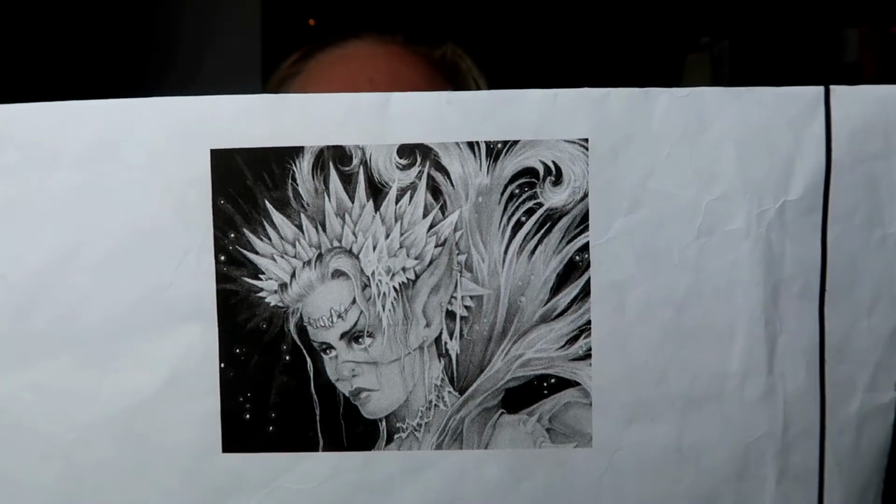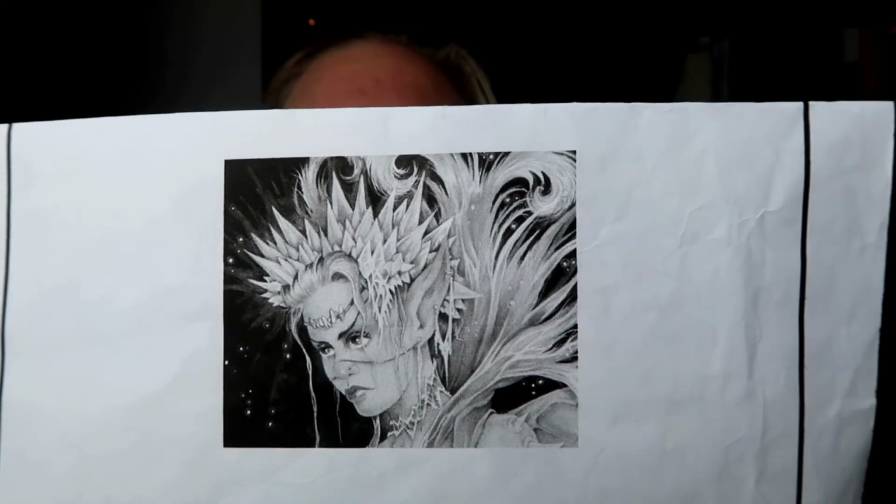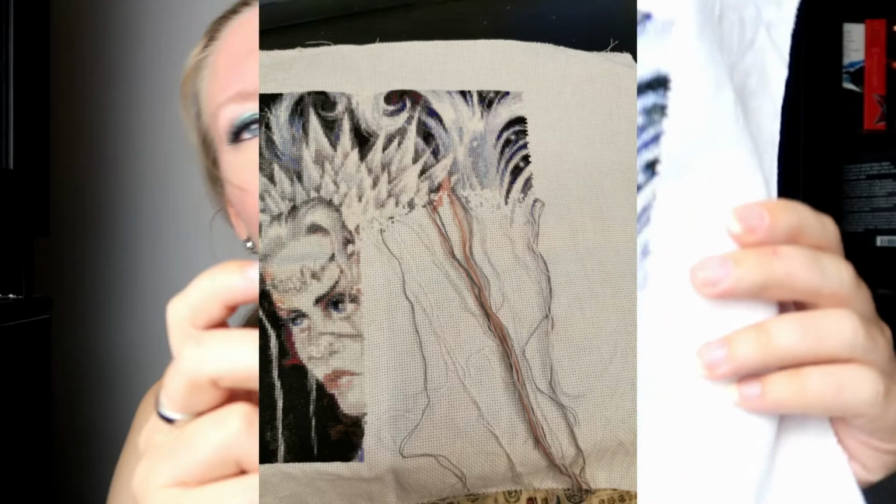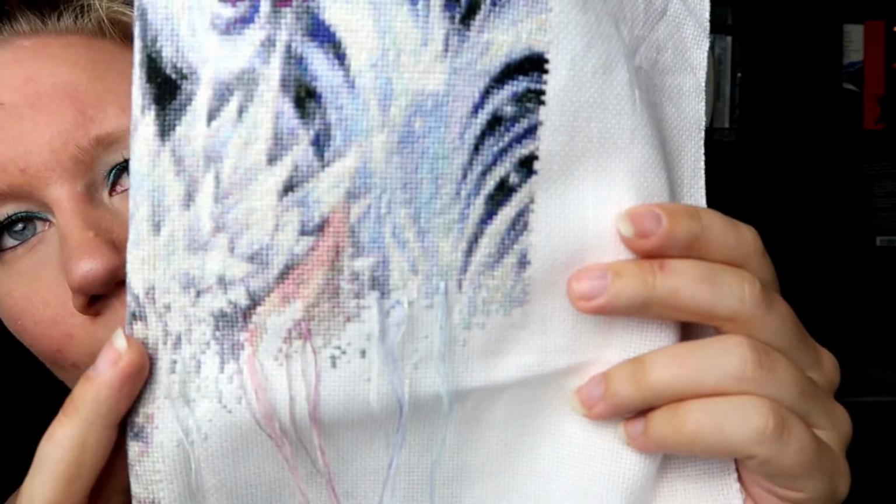The next project is Snow Queen. This is what she will look like. And she was at 58% and now she is at 62. This is where she was before. And here she is now.